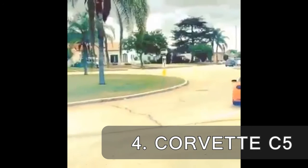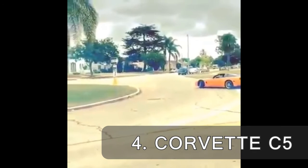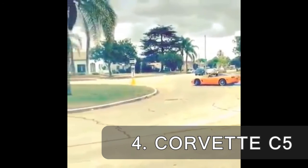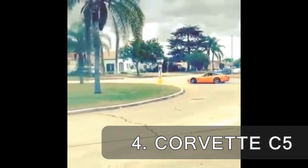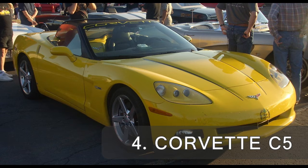The C5 Corvette's factory power level is more than enough to slide the car around. And with an over-engineered drivetrain, these cars can take a beating and remain unstressed, reliable, and still get 30 miles a gallon on the highway. Making a clapped C5 Corvette a great first choice for drifting.